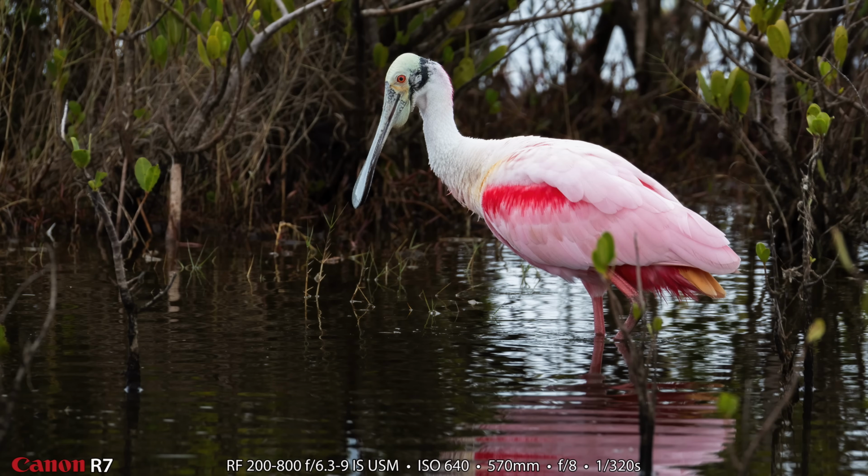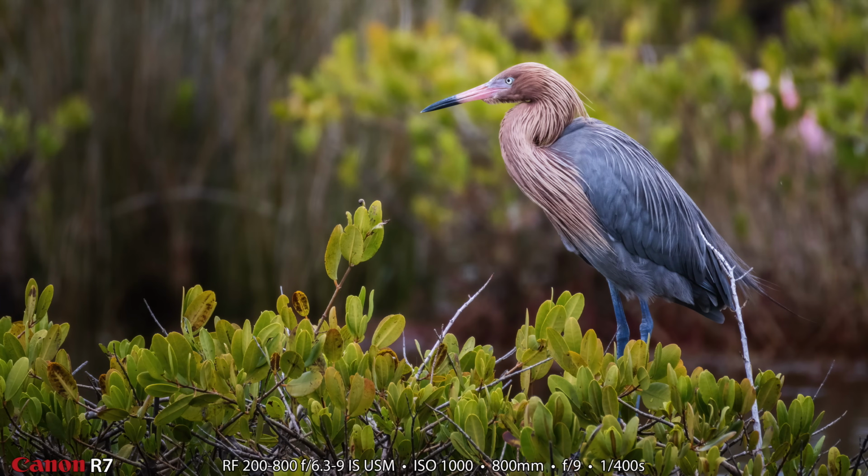Here's my shot of that same spoonbill, and it has the same chromatic aberration-like look to its feathers on the back of its neck, but that's just the colors of the feathers. And here is the reddish egret. And I want you to take a look at these shots.